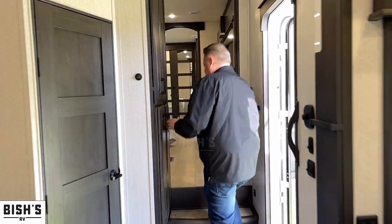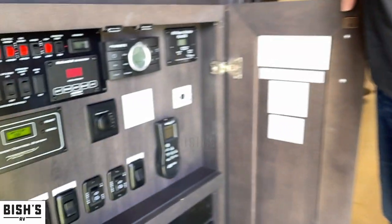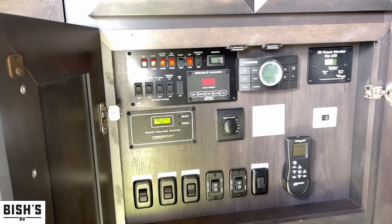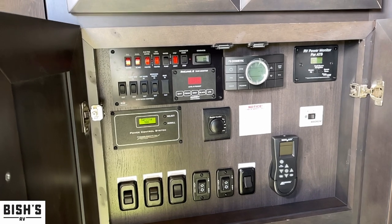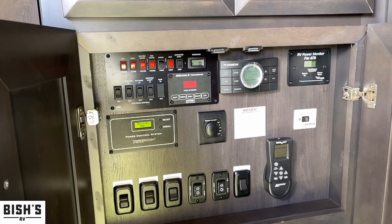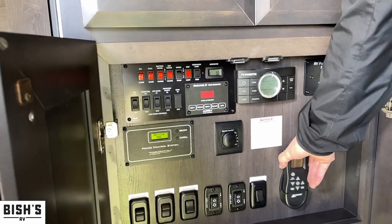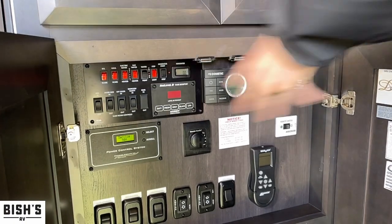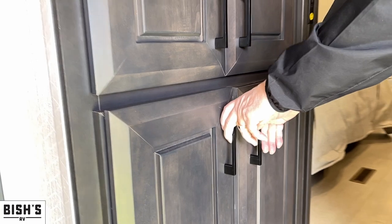As we start up the stairway, we do have our component system here, our docking station, where we can turn things on and off, open awnings, and turn on our heat pads for our holding tanks if need be. We have our remote for our fan in the kitchen. It stores away there. And the important stuff right here. So all your controls are in one easy place.